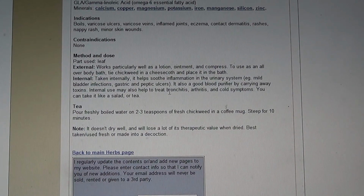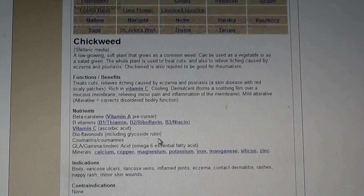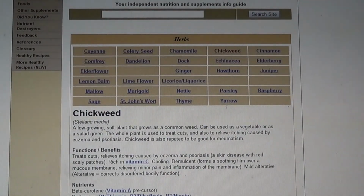Internal use may also help to treat bronchitis, arthritis, cold symptoms. You can take it like a salad or a tea. Tea: pour freshly boiled water on 2 to 3 teaspoons of fresh chickweed in a coffee mug. Steep for 10 minutes. Note, it does not dry well and will lose a lot of its therapeutic value when dried. Best taken fresh, or made into a decoction.